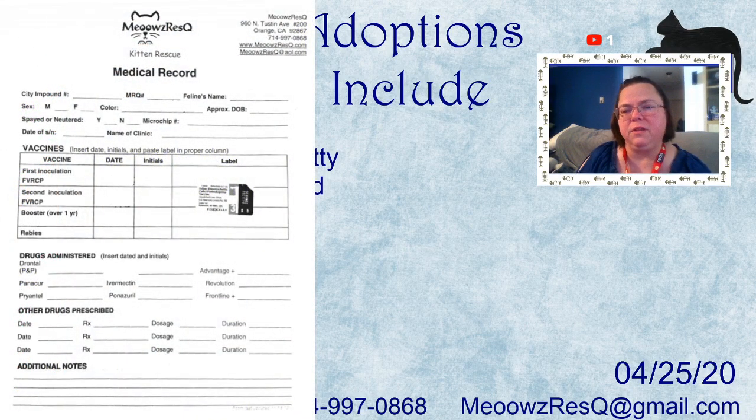Basically, it just shows everything that we know about a kitty. It will show whether or not it's had its vaccinations. It will show the name. It will show an impound number if it came from a shelter, whether or not it's fixed, where it was fixed. A lot of times we don't know that, so we have to write in prior to intake, which basically means that it was done before we got him. It will show any kind of medication that we've given a kitty, and any notes, whether they've been tested for anything, any vaccinations we know about. Everything that we know medically about a kitty will go onto that medical record.